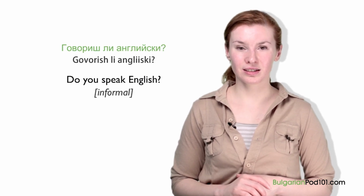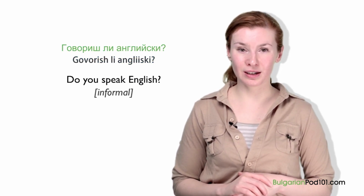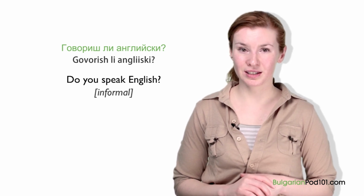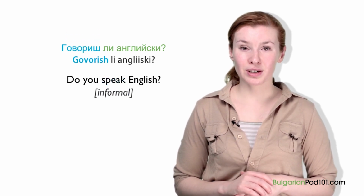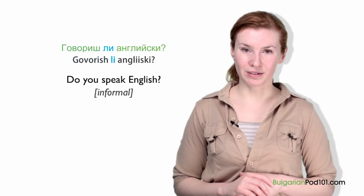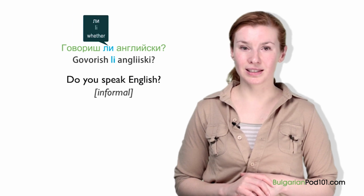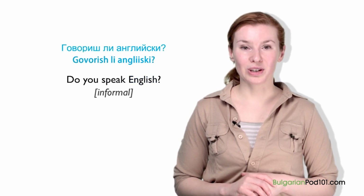Говориш ли английски? In Bulgarian, verbs change depending on the formality and also depending on the subject. This word is the informal form of the verb говоря, which means to speak, and it is conjugated for the second person singular. The next word is the particle li, which is used in many Bulgarian questions. Just remember that it means something like whether. And you probably recognize английски to be English. To learn how to properly conjugate verbs like говоря, please look at our Absolute Beginner series on BulgarianPod101.com. You can find very detailed grammar lessons and resources there.